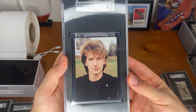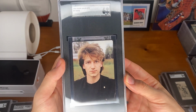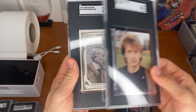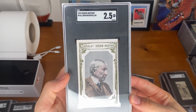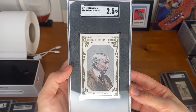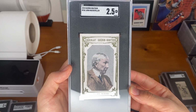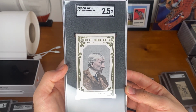A Panini sticker of Bono. Pretty nice grade, especially with being a backborder card, getting a 6. We have John Rockefeller, might be one of his first cards, and he was at one point probably the richest man in the world and definitely one of the richest people of all time with his company Standard Oil.